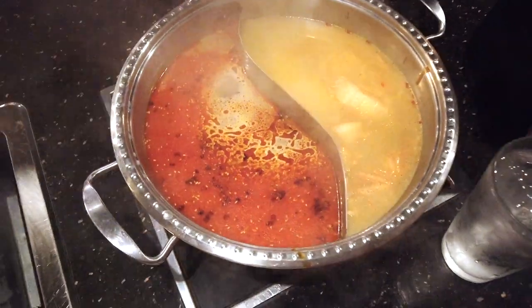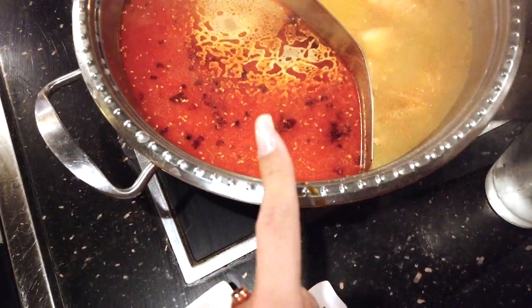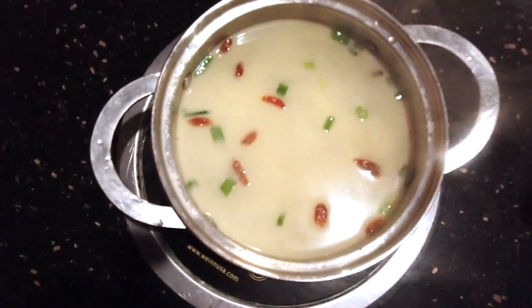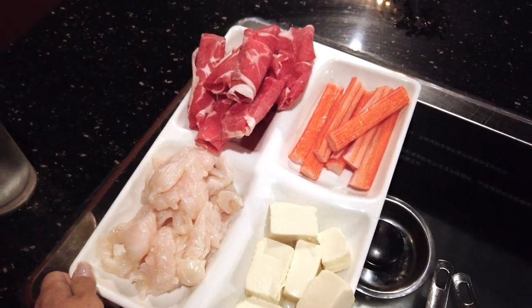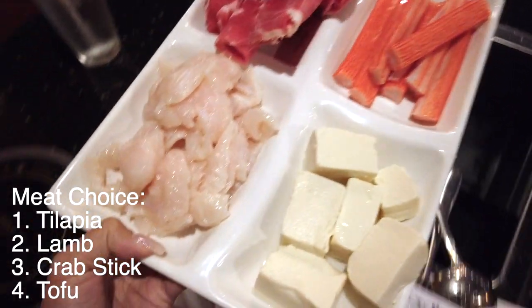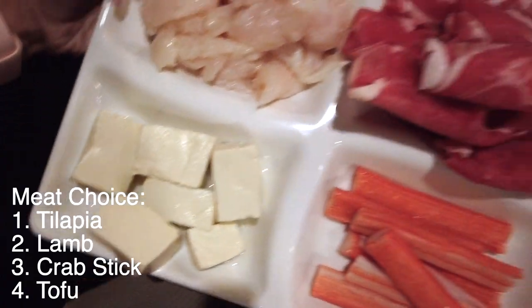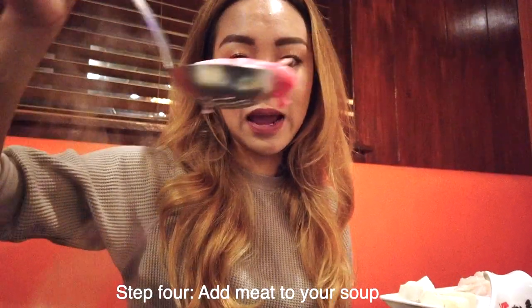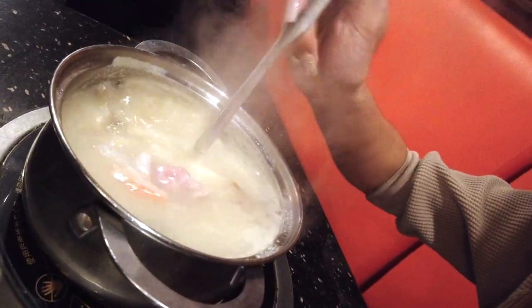Julie's pot. This is dual. So she got the spicy and the kimchi. That looks so good. And then this is mine. So simple. So this is the meat that I got. I got some fish, tofu, lamb, and crab stick. You put yours on lamb. I put it on mine. Lamb in there.